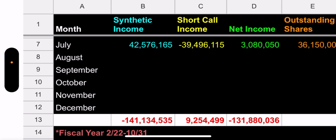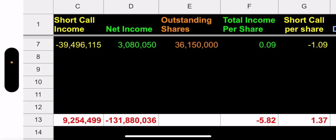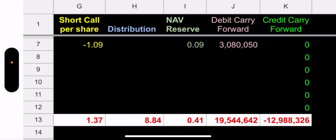But anyway, let's talk about synthetic income. They have a synthetic loss of 42.5 mil. We talked about that, right? Because when they closed out part of their synthetic, that's what happened. So we're going to focus on short call income alone. We know they're doing good there, right? They made about 39.4 mil. So if we take that and share it with all the outstanding shareholders here, we are looking at $1.09.